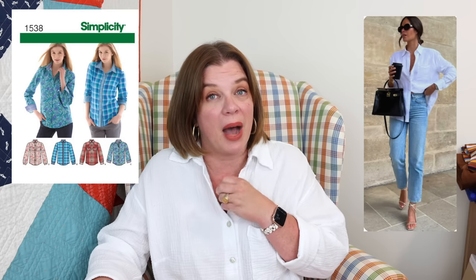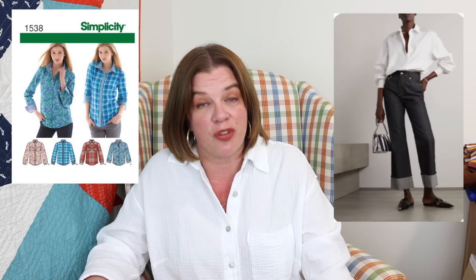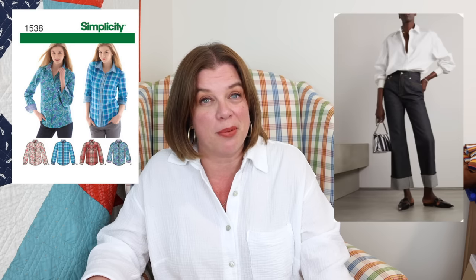I've never been able to buy button-up shirts in stores because my bust puts me in a much larger size than the rest of me goes into. So that was a game changer for me when I learned to sew button-up shirts. That's kind of my origin story of garment sewing, making my own clothes.